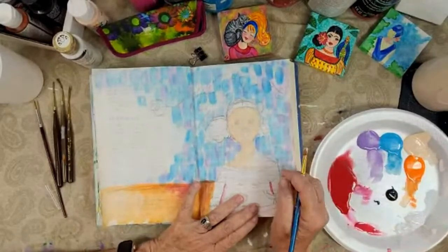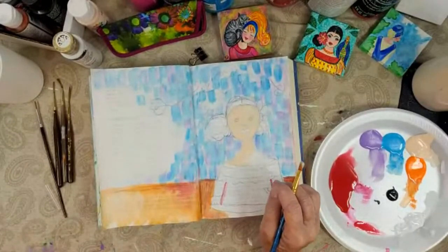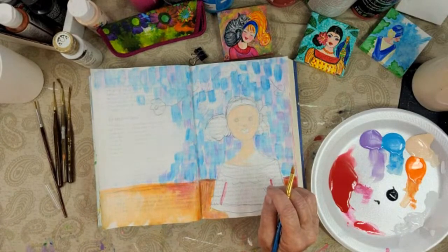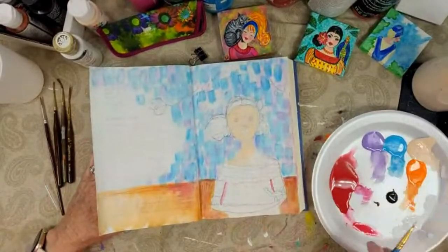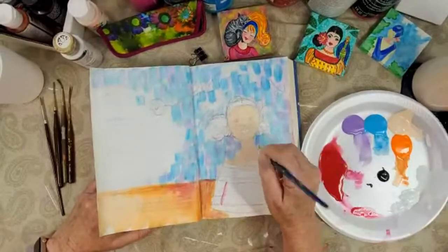I just wanted to come on here real quick and show y'all what I'm up to. It's been kind of hard in the studio lately. A lot's been going on, but this is my fun thing. I don't care how it turns out. If it's sloppy, it's just, let's have fun. This is my paint journal.